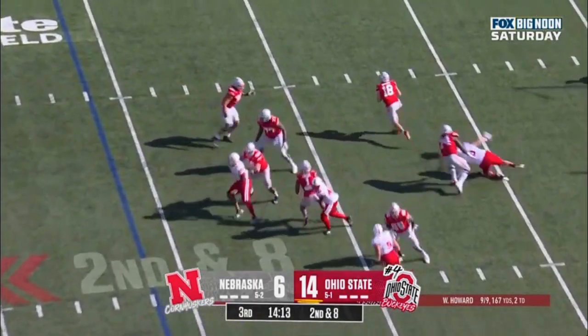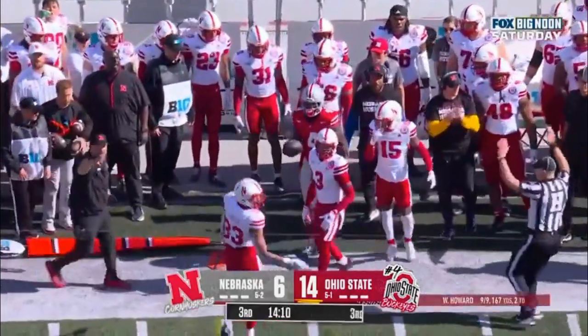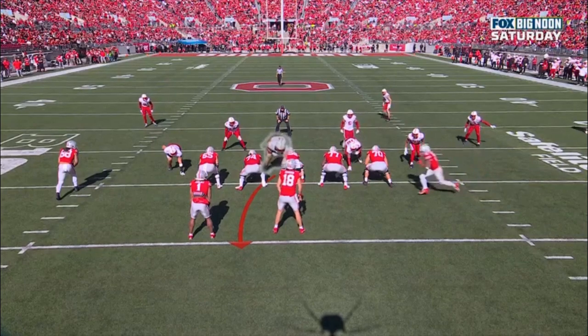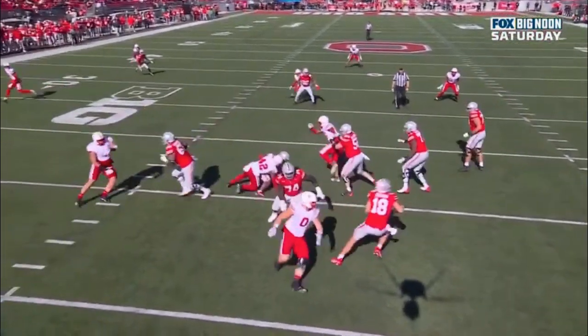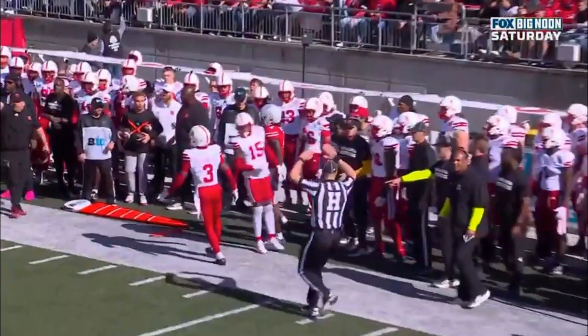Howard goes through his progressions, pulls it down, throws on the move. Caught. Jeremiah Smith out of bounds. Watch again, Gus, the pressure. You know, this is going to be Ty Robinson, one of the better defensive tackles in America as far as creating pressure, but he just gets right by Donovan Jackson. So whether it's 26.